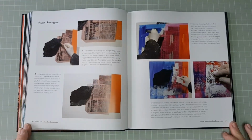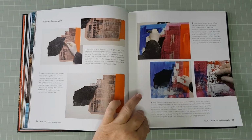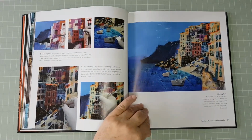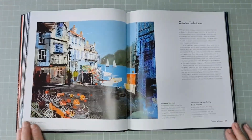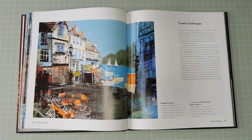Here we have our first step-by-step project, Rio Maggiore, which you can follow along with, depicting a small fishing village in Italy, which is one of the colourful locations Mike never tires of depicting. Although Mike's paintings are based on real locations, they all have strong abstract qualities. I really like this one, Glimpse of the Dart.